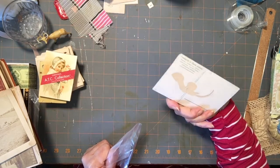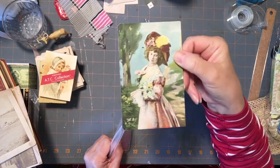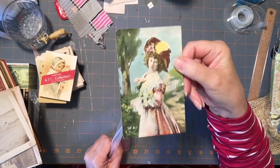It's an old postcard, and I really like it. I mean, yeah, I really like that.